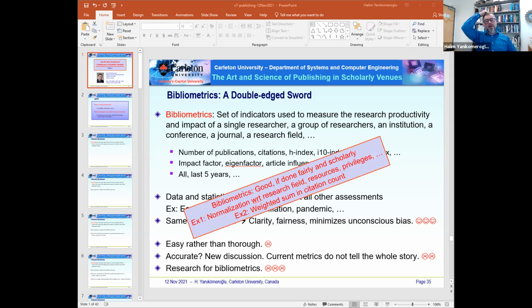So the summary of this slide is that, in my view at least, and I am well aware that people will disagree with me, perhaps in part, I am for bibliometrics. These can be good. We use them anyway in anything else, but it should be done fairly and scholarly. And my concern is currently we are not there yet. So I will give two examples. Currently, there is no normalization, but that is important.